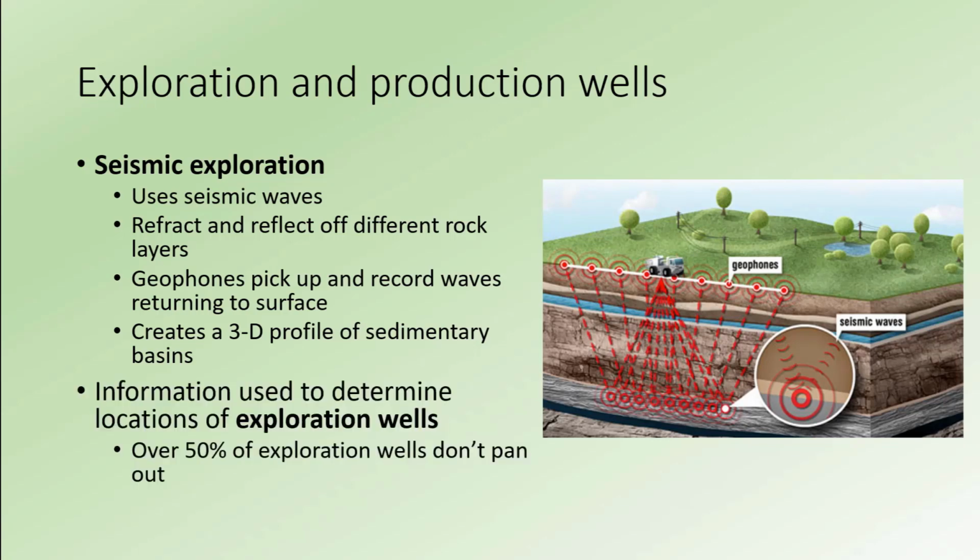Now, if you do locate one of these petroleum trap structures, right, you're going to drill what's known as an exploration well. But obviously more than half of these never even pan out because of all the other conditions that need to be met, right?